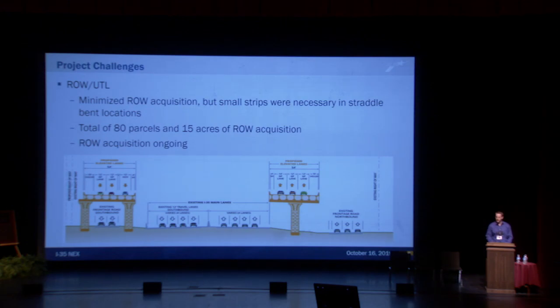So moving on to some of the project challenges that we faced and are currently facing. We're having to purchase some additional right-of-way. We've got utility impacts, basically, as almost any project has. We were able to minimize the right-of-way acquisition. We were able to employ single column bents for a majority of the project, but as you can see in the graphic on the left-hand side, anywhere where we had to straddle a ramp or a frontage road, we had to place multi-column bents.